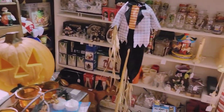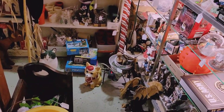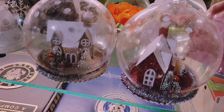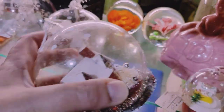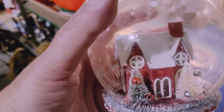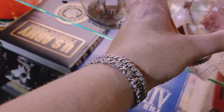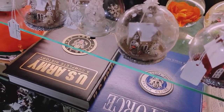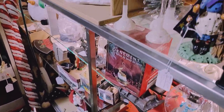We are definitely in the holiday section, guys. And if you hear noise in the background, there are fans back here. But this is a good digging booth, right? Look at some of these. Now, I was looking at these suckers because I think they are super cool. Okay, I really like this one. And let's be honest, I just like the tiny miniature bottle brush trees with the little beads on them. But I think these are newer. Not 100%. And they are just $3.95. I don't know. I'm going to think about them because I'm not 100% sure.